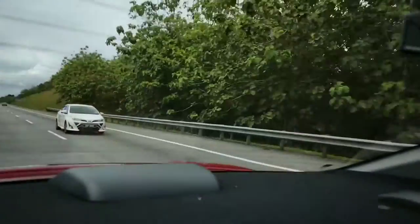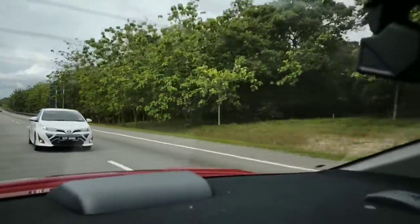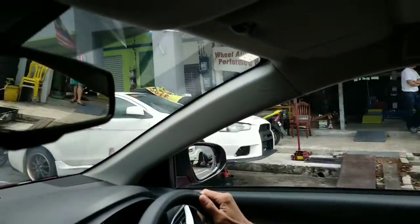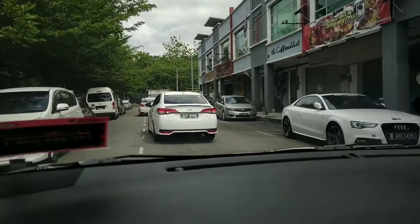The driver needs to work harder. The driver has got to concentrate more on what's happening, how the car is tracking. It gets affected a bit by wind and turbulence if there was a large vehicle on the side passing by. So you need to concentrate a bit more at higher speeds if you're driving this Vios. But aside from that, it's a normal, easy to drive B-segment sedan.